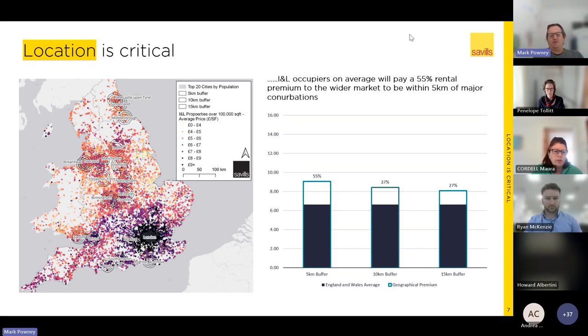This is how we would gauge how important location is to an occupier and investor. They will pay more. If you're within 5 kilometers of a major conurbation, you pay 55% higher rent than the national average, and that premium reduces the further you move away from these major conurbations. So it just shows how crucial location is. Most occupiers will pay 55% more to be closer, because it will save them a lot of money on their trucks and LGVs traveling greater distances to reach their end customers and link with their suppliers. So location is absolutely critical to this sector.